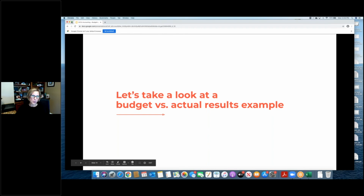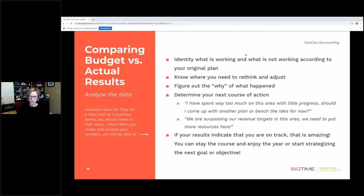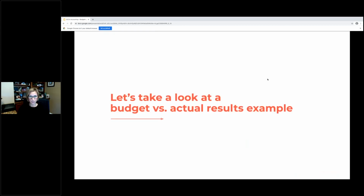Okay, so we looked at actual budget versus actual results. So now that we've got the numbers, let's analyze it. Let's identify what's working, what's not working according to our original plan. You're going to know where you need to rethink and adjust things because you have it down on paper and these are your actual results, just like we showed you in that prior example. We're $300,000 short in revenue. We're about $57,000 short in net income. Okay, I need to rethink, what am I going to do for the rest of the year?